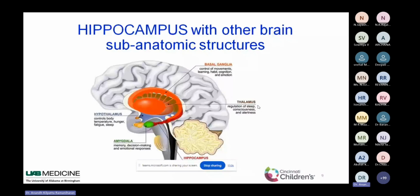Every region in the brain has different functions to control and govern. For example, the hypothalamus takes care of body temperature, hunger, fatigue, or sleep. When our sleep gets disturbed, it means there's something wrong with the hypothalamus or it's not signaling or giving instructions properly. The basal ganglia is a region that takes care of body movements, learning habits, cognition, emotion. And the thalamus is responsible for regulation of sleep, consciousness, alertness.